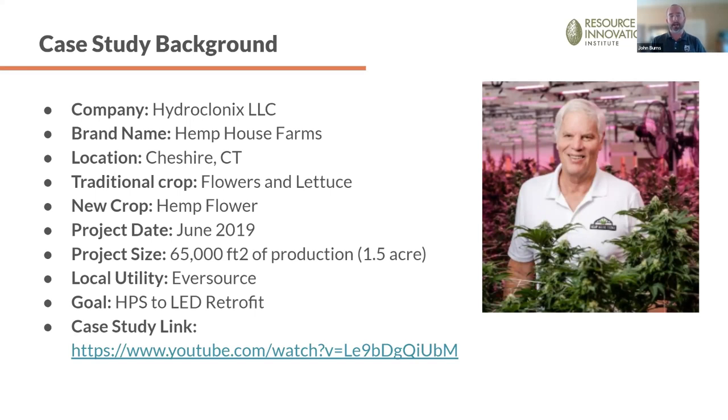In this specific region, the utility company was Eversource. We'll get into this a little more, but why that's important is that every utility company and the rebate programs they have are different. I just wanted to point out that this is a project in Connecticut with the local utility Eversource, and the program we did here was under their guidelines.